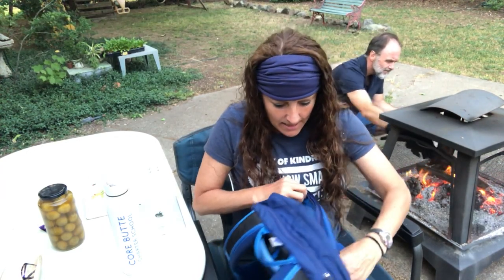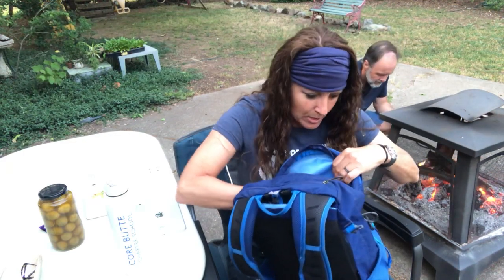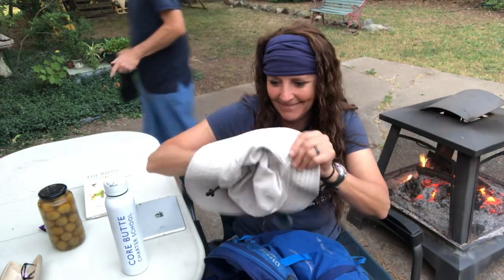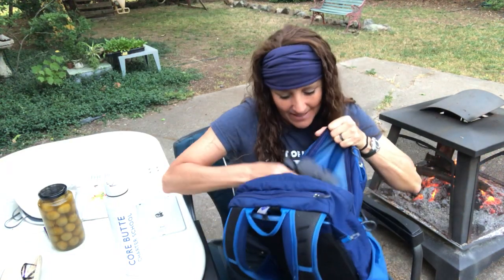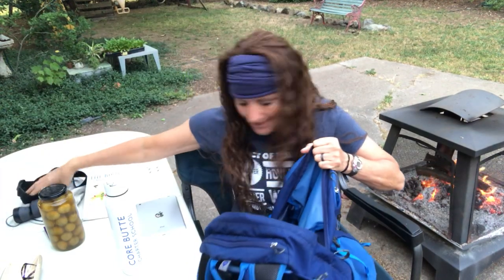She's a good friend of mine. Let's see. Let me grab something from here and see if it's in this part of my pack. Here's my adventure hat. Always have that in my pack. Oh, don't ever leave home without your binoculars. You never know what birds or nature or clouds or stars that you might see with your binoculars.